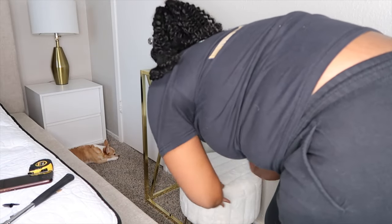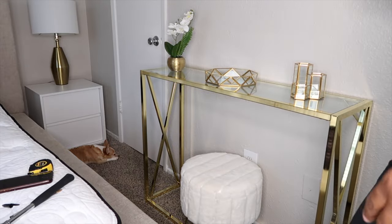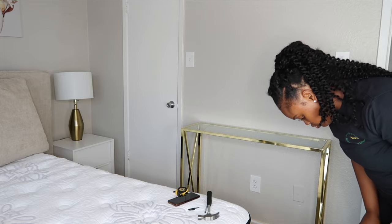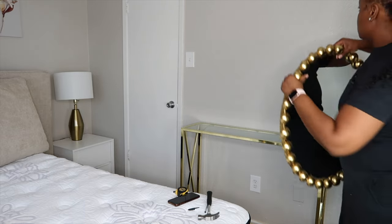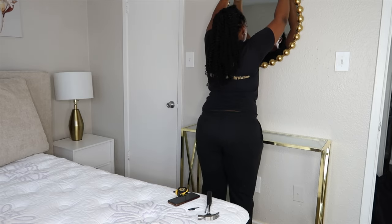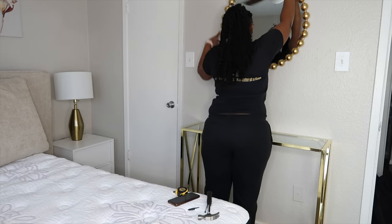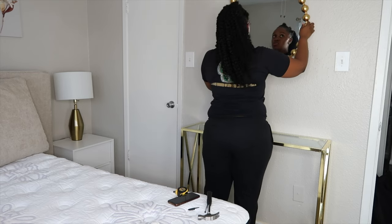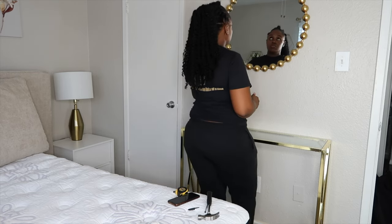I do have a little small mirror that I can put on the console to do my makeup sitting down, but generally I do like to do my makeup standing up. So that's why I have this beautiful, beautiful, gorgeous mirror behind me, you guys. When I tell you this mirror is all that and more, it's so durable, it's heavy, it looks amazing, the gold is kind of rustic but modern. It's literally everything.